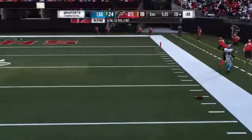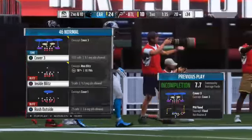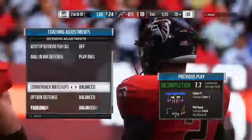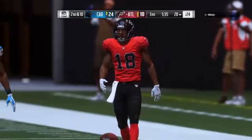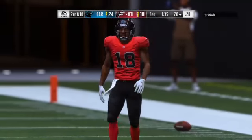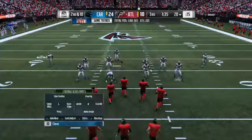And he knocks the ball away, and it falls incomplete. This defense is continuing to contest every deep ball that is thrown downfield. And, look, it doesn't matter whether you're playing man or zone. Eventually, that becomes man-on-man, and you've got to trust yourself and go up at that moment of truth and make a play on the football. After the incompletion, here's 2nd and 10 from the 20.